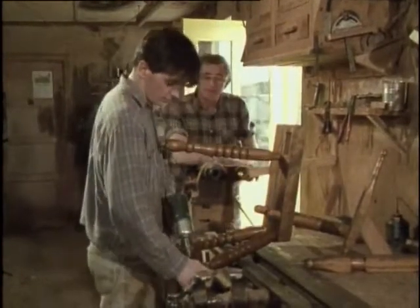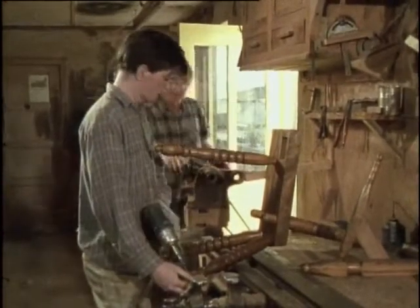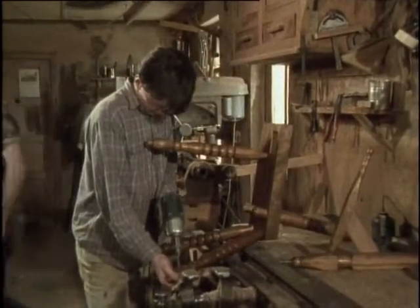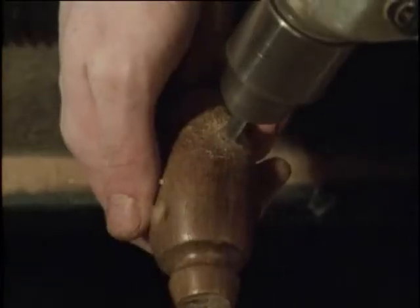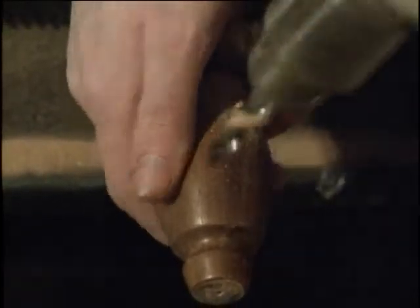How you getting on now? I was just going to drill the holes of the footboard. Make sure you get them angles there right, you know? Right. The metal pins embedded in the ends of the treadle shaft are inserted into these holes in the legs to secure it.